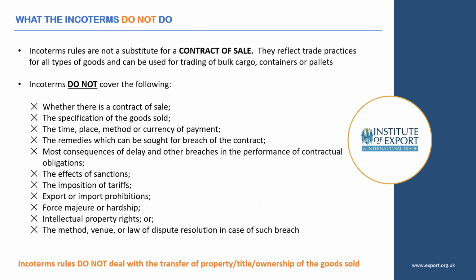Here, again, the Incoterms are not a substitute for a contract of sale. You should have a contract of sale in place. The Incoterms reflect trade practices for all types of goods. So here we've got bulk cargo, containers or pallets. So it's all types of goods. Here we list what they do not cover, and I'm not going to read them all out. They're not the specification of goods sold. They can't be used for breach of contract. And they do not transfer property, title or ownership of the goods sold. Next slide, please.